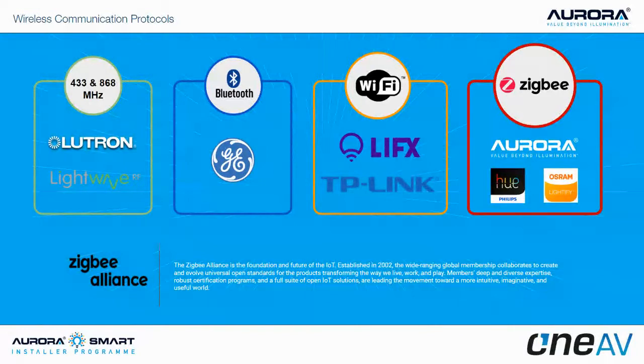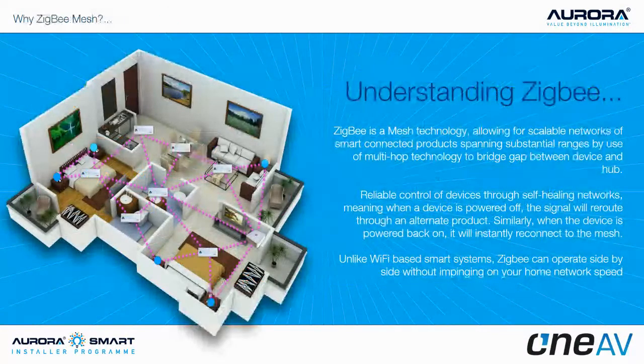Then on to Zigbee. Zigbee is one of the newer ones. Obviously, Philips Hue uses Zigbee, and lots of stuff out there uses it. It's a rapidly growing platform, with all sorts of new changes each time and a bunch of extra options like eco options. So when Aurora was originally building their smart lighting system, based on what was available at the time, Zigbee was definitely the choice to make. So, just understanding a bit about Zigbee.